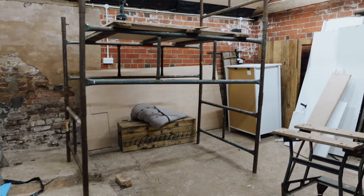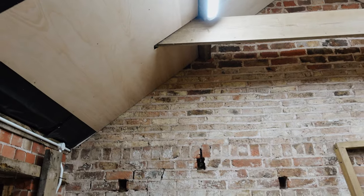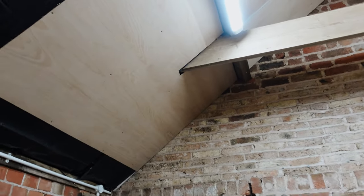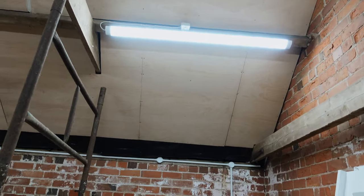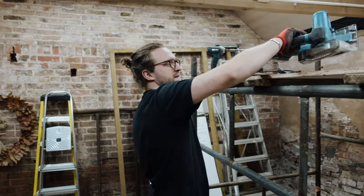So we've just finished for the evening. We managed to get this bit done over here. And we've also put this board up here. It looks like not a lot, but actually it takes quite a while to cut all the pieces out and measure it. We've only been in here about 3 hours, so we did a bit. Almost 3/4 of the way done. Just got to do that little bit at the bottom. Job done for the evening. Let's go get some food.